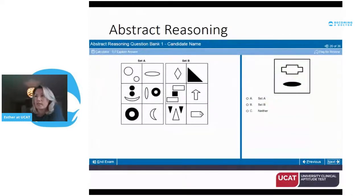I know people don't like hearing it, but the more practice questions you do, the easier these get. You start to spot the same patterns and rules, things like shape, symmetry, angle, shading. You will start to spot these very quickly. So you can make a mnemonic with the common patterns that you're used to seeing, and become a lot more adept at spotting those. Your brain does train that way.